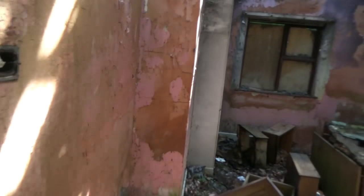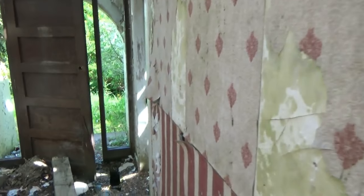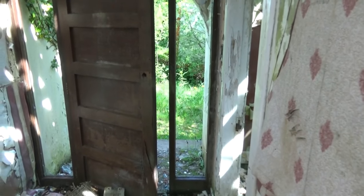There's planning permission to demolish this house and build something else on it. So, let's go outside.